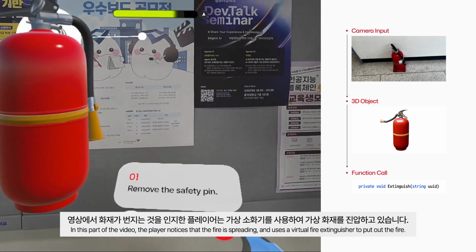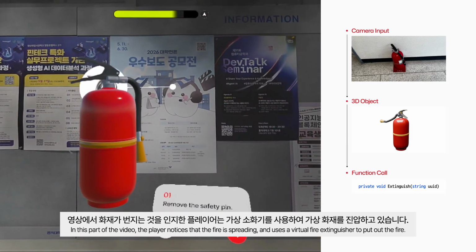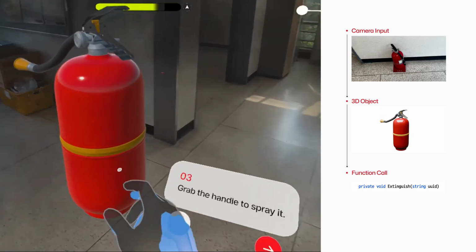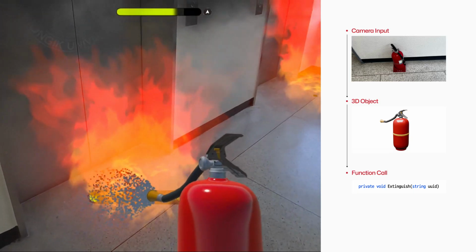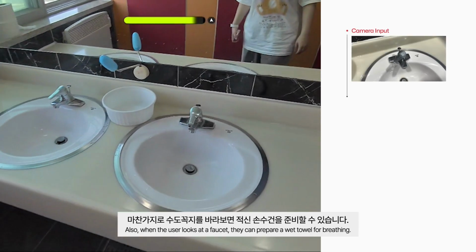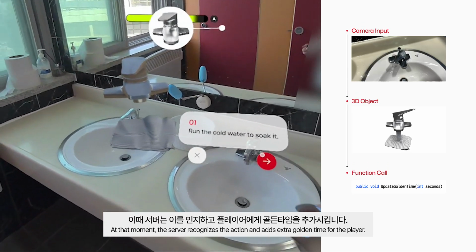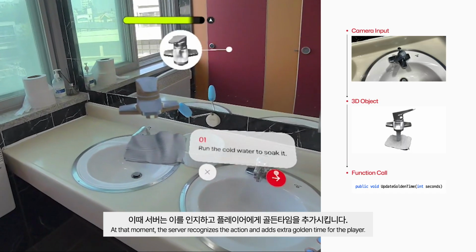In this part of the video, the player notices that the fire is spreading and uses a virtual fire extinguisher to put out the fire. Also, when the user looks at a faucet, they can prepare a wet towel for breathing. At that moment, the server recognizes the action and adds extra golden time for the player.